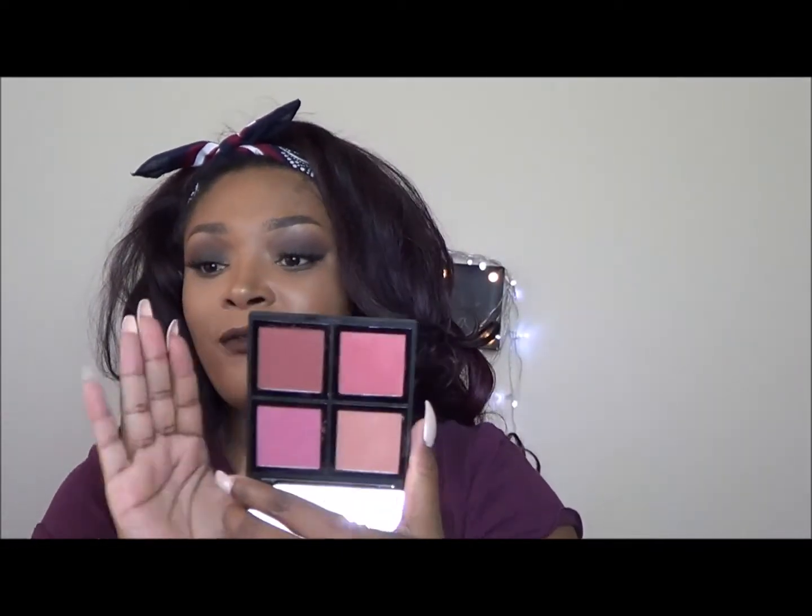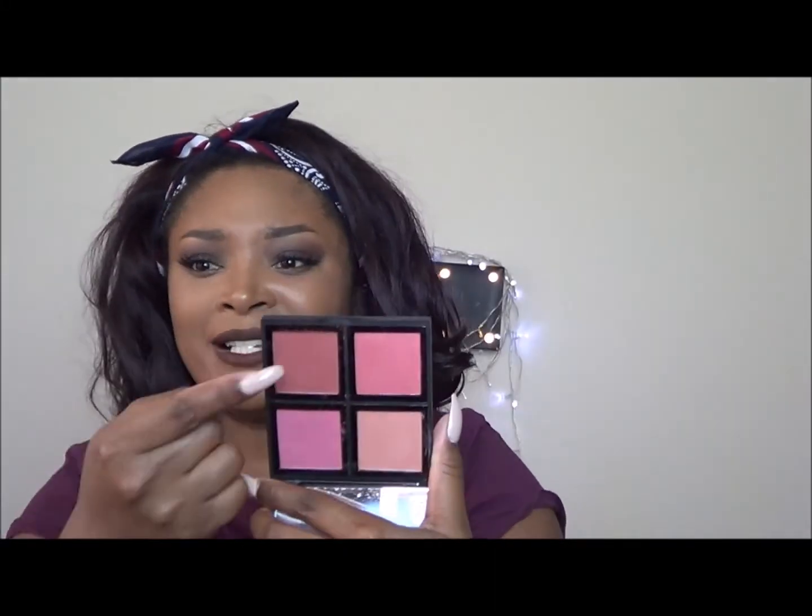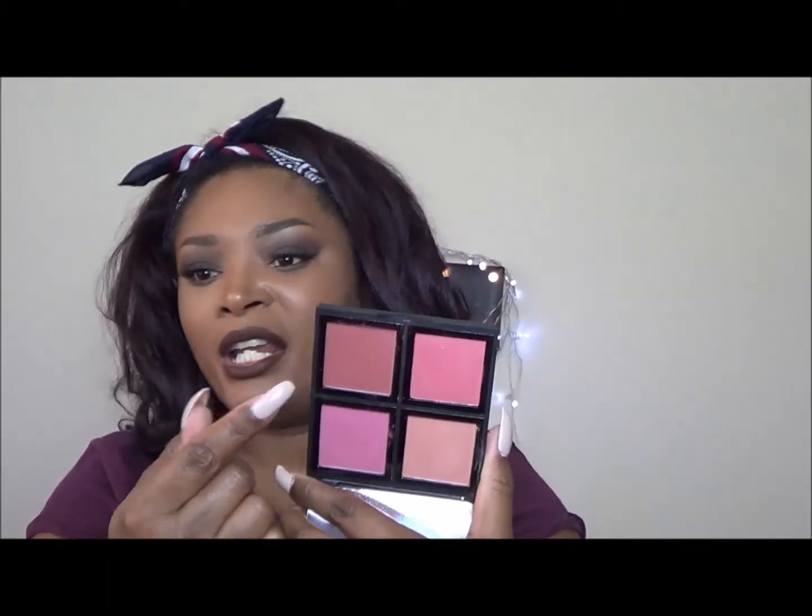This has some great fall blush colors too, especially this darker burgundy one, this deeper one. I don't know if you want to call that burgundy or just a deep red. I feel like these are all great, especially this shade. Oops, tap my finger, especially this shade. But I feel like this whole palette would be great for fall.